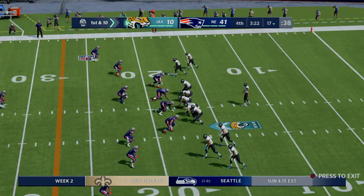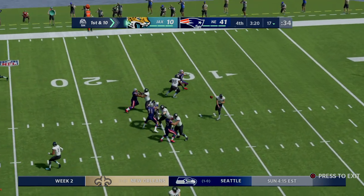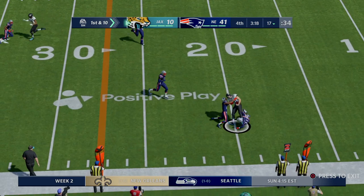They are, but with that last drive that culminated in a touchdown, I think they carry that confidence into this one. It doesn't matter where you start with the football now, they have to feel great about their opportunity.